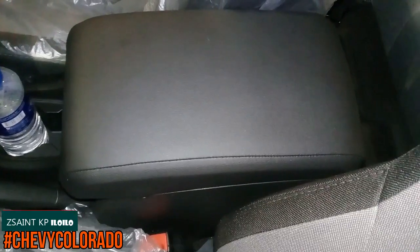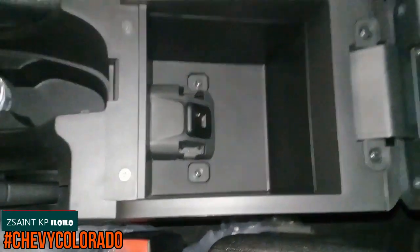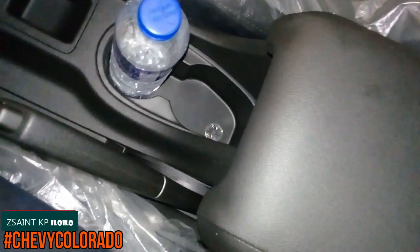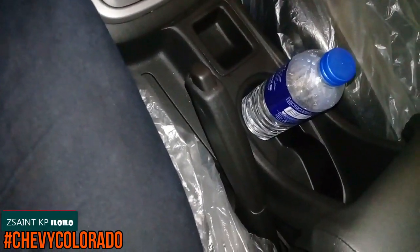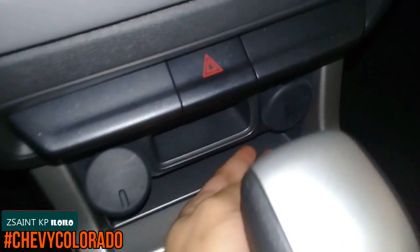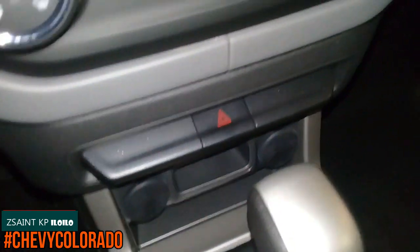Leather padded center armrest, and underneath you have a decent amount of size storage area with a USB and auxiliary integration, 2 cup holders, or 1 cup holder in the storage, little storage right there, hand operated parking brake, two power outlets, some more storage, and another storage right here, hazard switch.